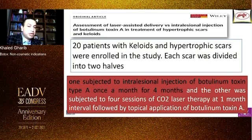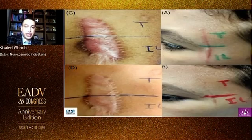In others, 20 patients had keloid and hypertrophic scars. One part was injected intralesionally with botulinum toxin type A once a month for 4 months, and the other part of the scar was subjected to 4 sessions of carbon dioxide laser, also 1 month apart, and then topical application of botulinum toxin. With this topical application of botulinum toxin after carbon dioxide laser, and the intralesional injection, I had good results.